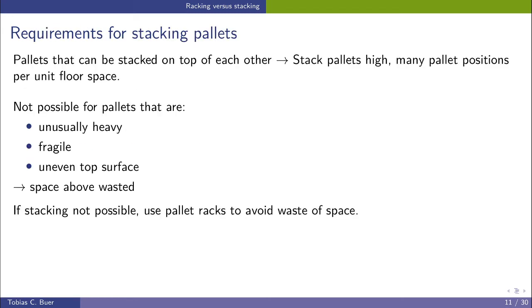So first of all, what are the requirements for stacking pallets? If you want to put pallets on top of each other, the goods that are stored on this pallet need to allow this. So typically the pallets should not be very heavy, because if we store many heavy pallets on top of each other, then the lowest pallet is forced down by a lot of weight and it will probably break. If we have fragile products, they are also not useful for stacking. And if the top surface of the stored product on the pallets is uneven, it makes us headaches for storing, and it should be even.